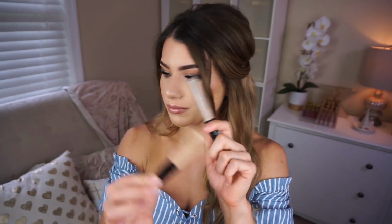Do you like NARS? Do you like Tarte? Do you like a different concealer? I'm just ready to try a new one because I've just been using these all month and nothing else, and I'm like, all right, I want to try something new. But this is a really good combination if you are looking for a drugstore combo.